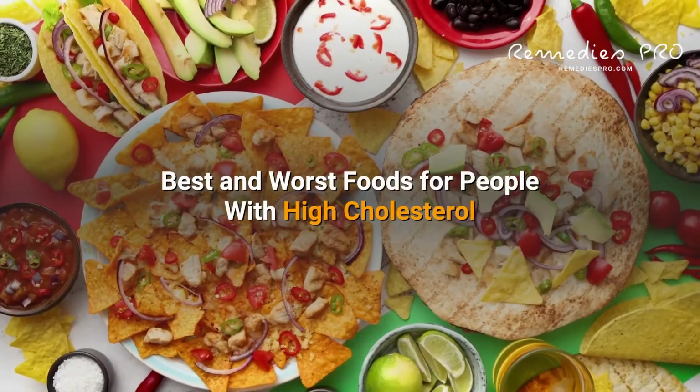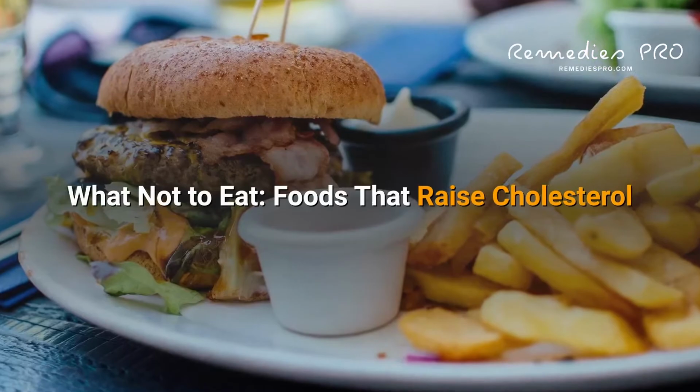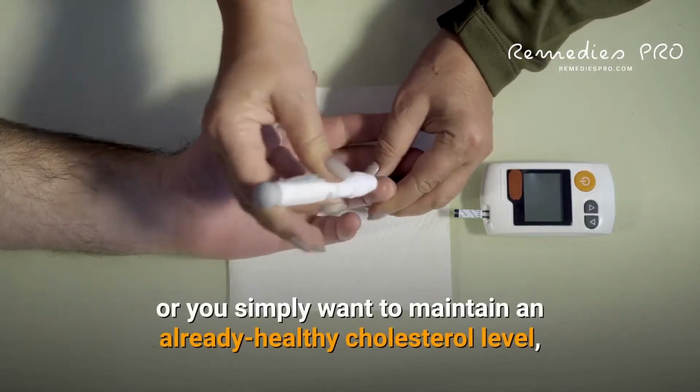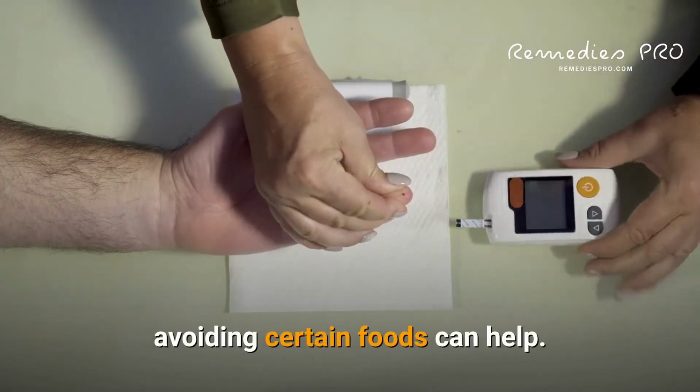Best and worst foods for people with high cholesterol. What not to eat: foods that raise cholesterol. Whether you have high cholesterol that needs to be lowered or you simply want to maintain an already healthy cholesterol level, avoiding certain foods can help.